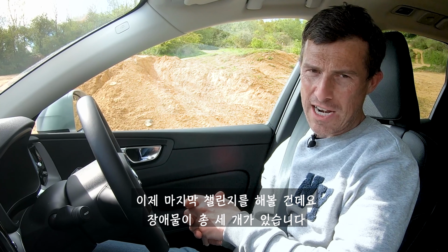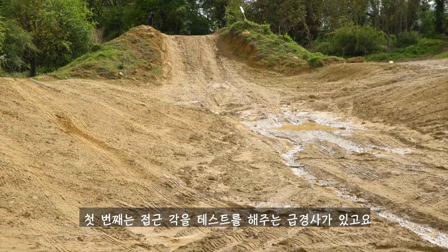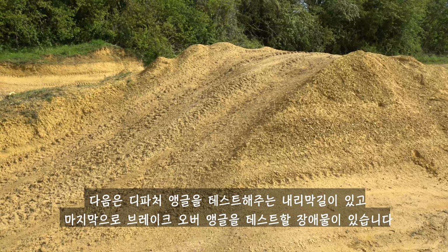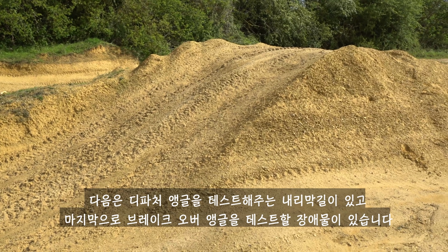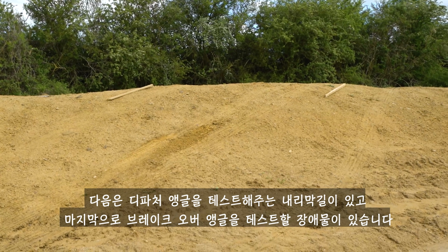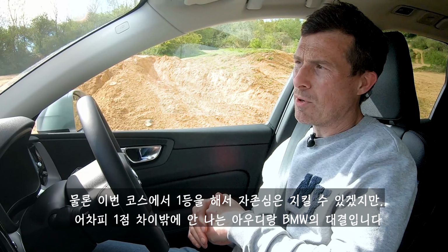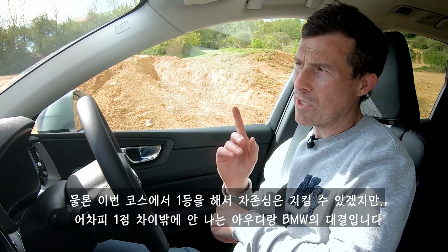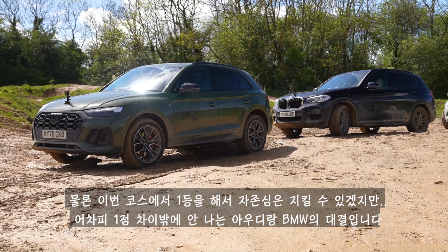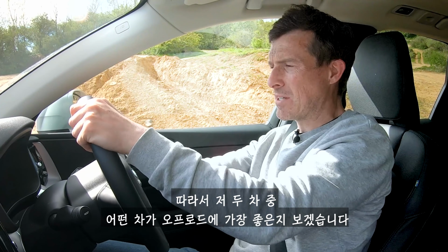Now we come to the final challenge, and it consists of 3 obstacles, and the first one is a hill which tests the car's approach angles, and the next one is a descent which tests their departure angles, and the final one is a breakover to test their breakover angles. The Volvo's out of this. It can't win. It can save face by coming first, but really, this is a competition between the BMW and the Audi because there's just 1 point between them. So we're going to find out which of those two is the best off-road.